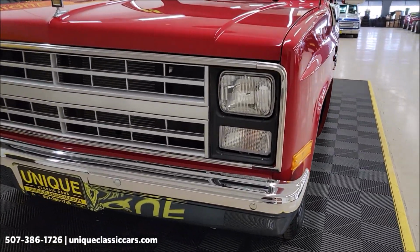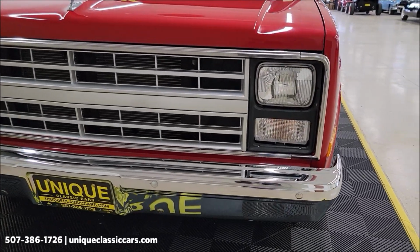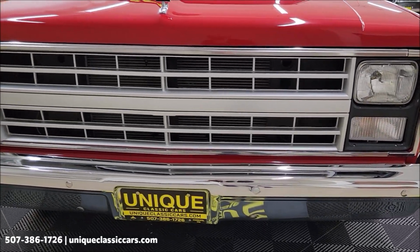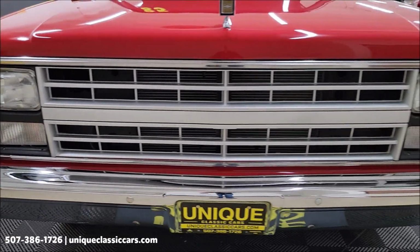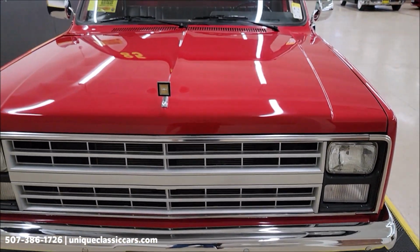Go ahead and take a peek at the front chrome bumper. See what kind of condition that is in. Grill, everything looking good up front here. Paint also shows well on this one.